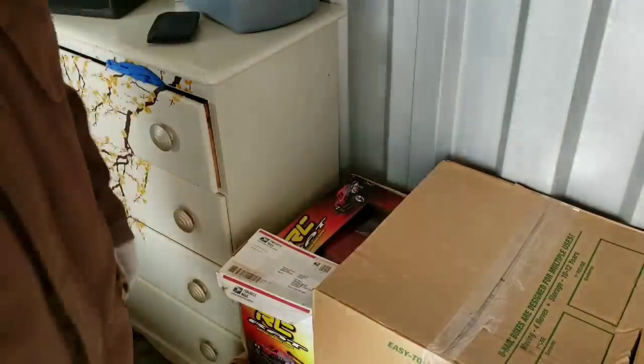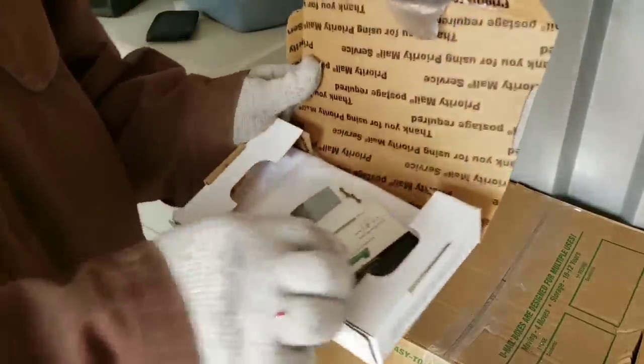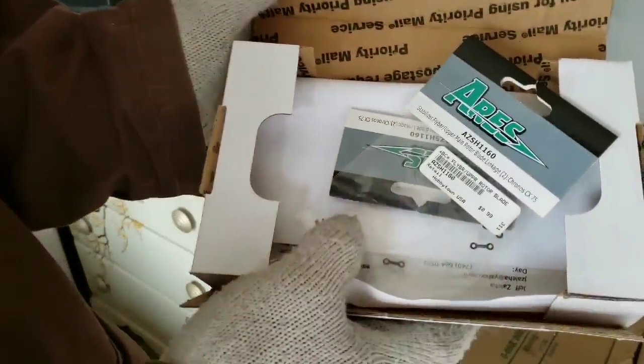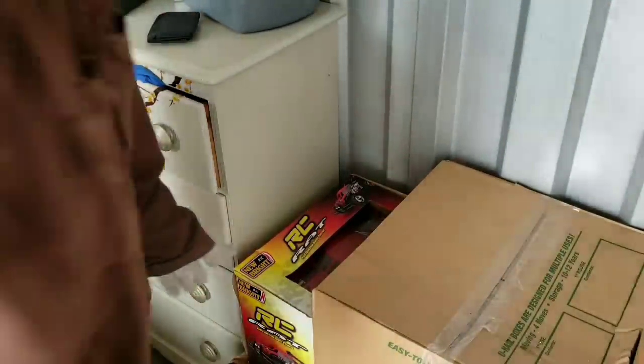Okay. And what do we got? Oh, this is for the Aries. Okay, this is for one of the models that we found. So that's worth some money. The Aries, I think, was worth $150.